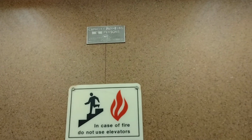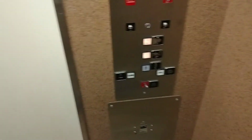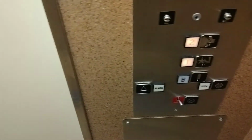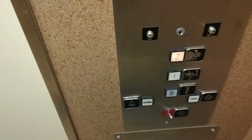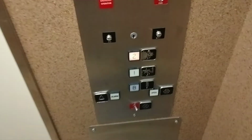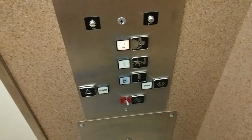According to Missouri Elevator Records, 1979 Montgomery. I don't know why I pushed 2. And we'll end it on 1.